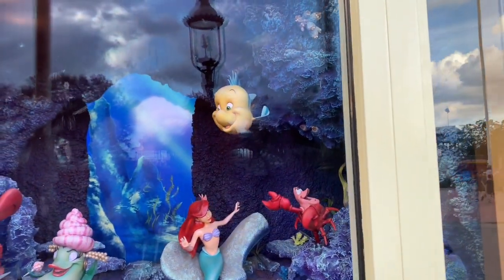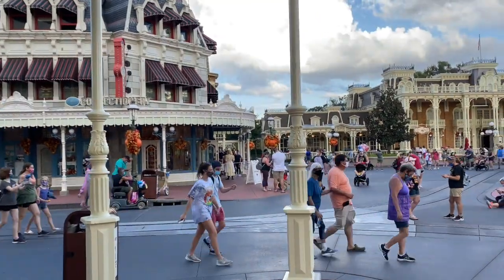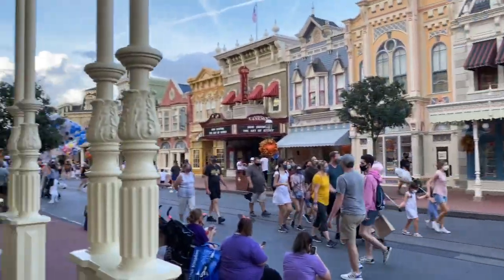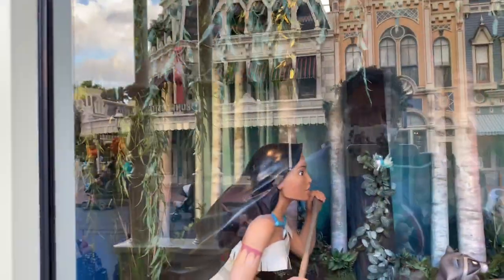And then we see Ariel and her friends come around the corner. You see there's a line across the way at the confectionery for guests trying to get in and grab a bite to eat. Over here we see Beauty and the Beast, followed by Aladdin. And then finally we have Pocahontas. So, all right, let's head toward Main Street.